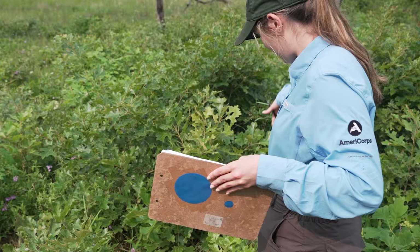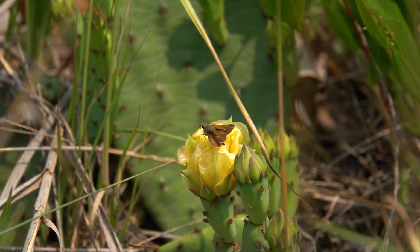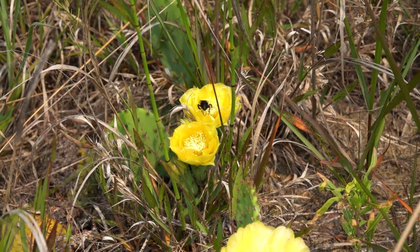Having my eyes open to the flowers and things, there's a lot of little tiny butterflies and insects that you don't even notice until you're kind of looking for them. And so it's given me a lot of appreciation for the small movers in environments.